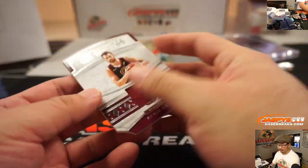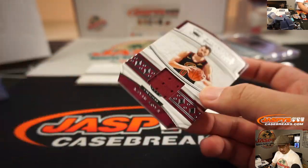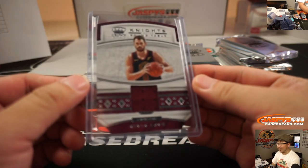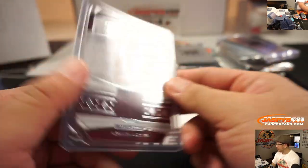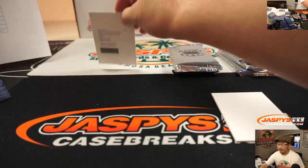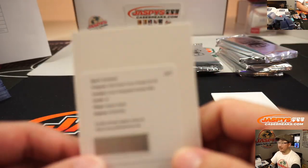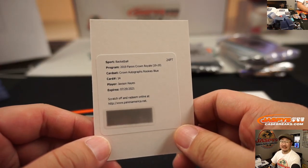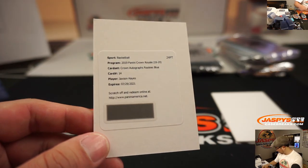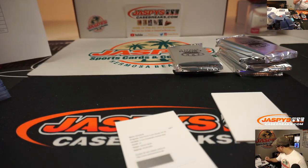There's Kevin Love. Knights of the Round Table relic. Cavs, Jeremy 33. There you go. So done dinner, good eye. Well worth a delay. Redemption is Jackson Hayes, Zion's teammate. Crown Autographs rookie blue.